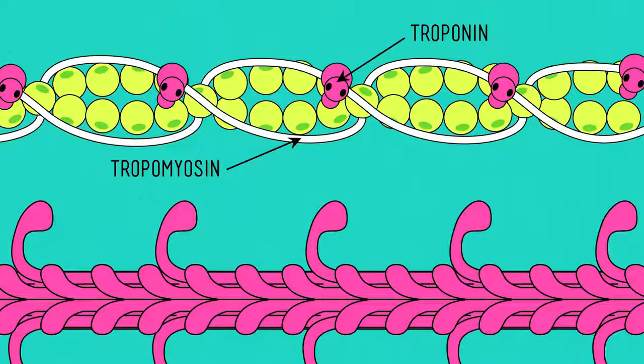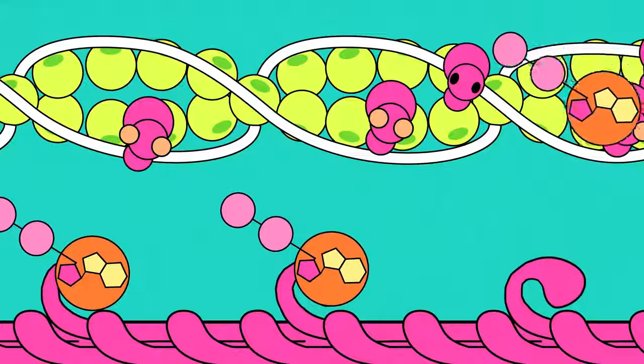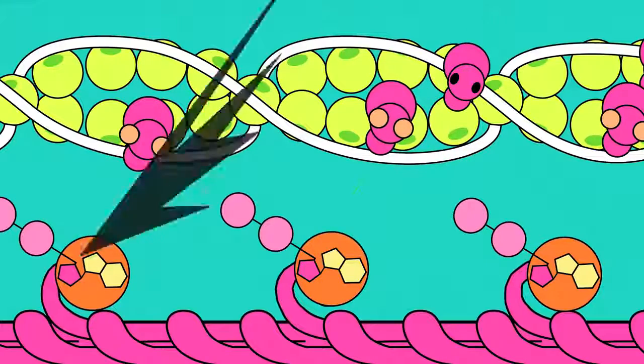Let's just continue our middle school metaphor. They're the chaperones. They protect the actin from groping. At this point, each little head on the myosin strand has the wreckage of a spent ATP molecule stuck to it. That's ADP and a phosphate, and the energy from that broken ATP is already stored inside the head. So yeah, the myosin has a lot of pent-up frustration.